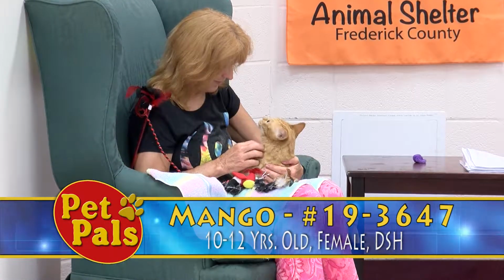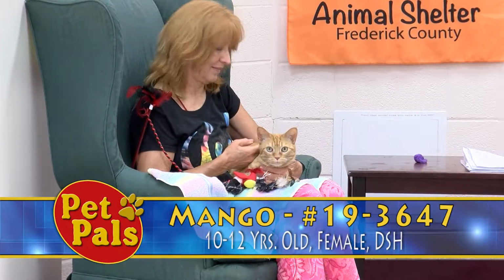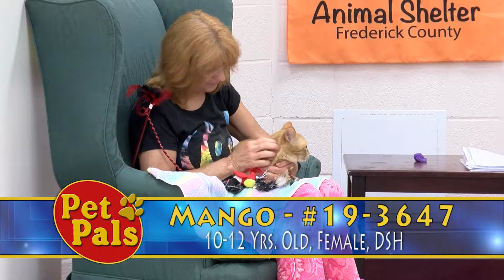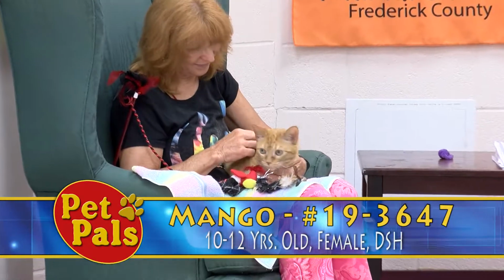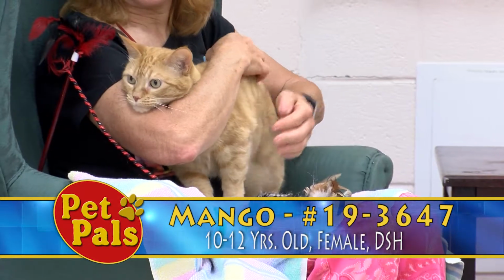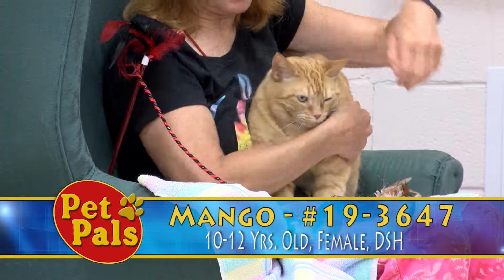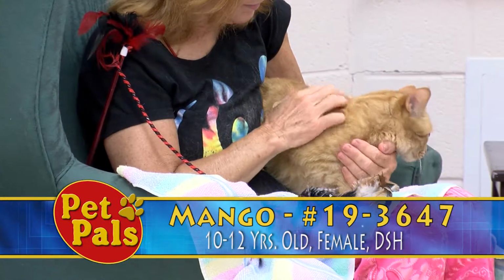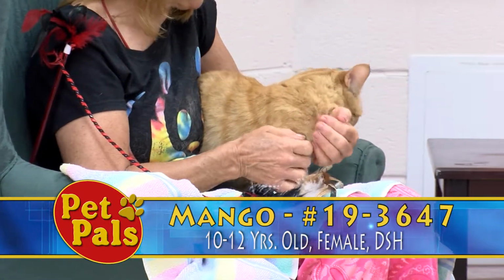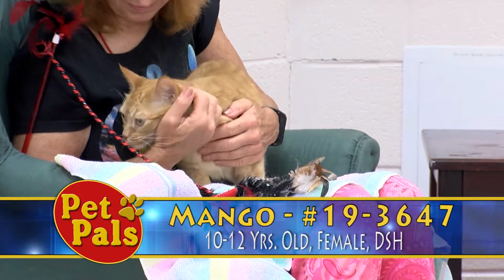Our next guest is another one of our seniors. This is Mango, and she too is a newcomer to the adoption floor. She's listed as 10 to 12 years old. She came to us previously owned. The owner didn't give a lot of details as to why she was being surrendered, but they did say that they had her for 2 years, that she's previously lived with dogs and gotten along with them, that she's a little shy, a little nervous, a little afraid of strangers.